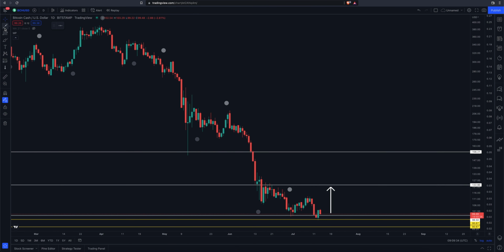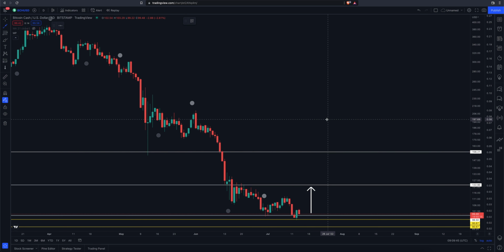On the chart, I also have the moon phases, which are those circles on my chart. Like I said in the Casper video, not sure how much they really work for cryptocurrency, but they are interesting if you look at the stock market, the SPY chart, how markets can find bottoms and tops right around the major moon cycles. Pretty interesting.